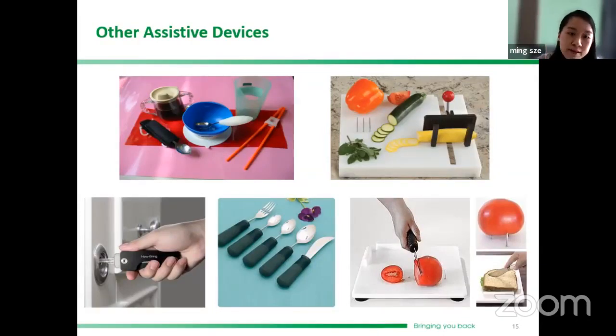Okay. And this is the enlarged key holder. Same thing, a small key is difficult to turn to open the padlock as well. And over here, this is the modified chopping board. This chopping board is a bit special, where you can see that there are some nails on top. This is to stabilize the food, for example when you want to cut the tomato.